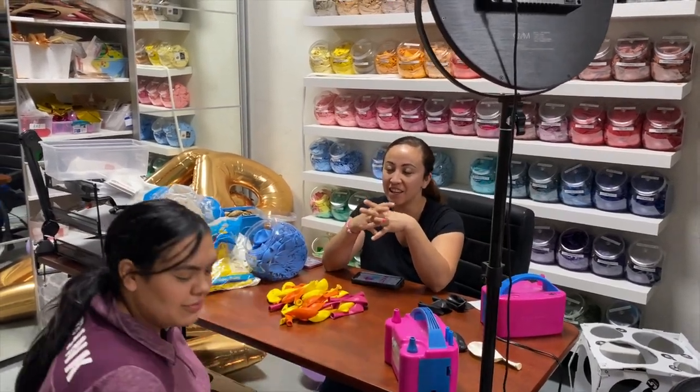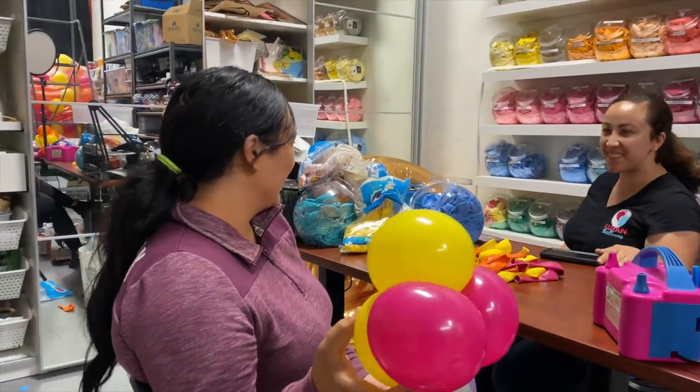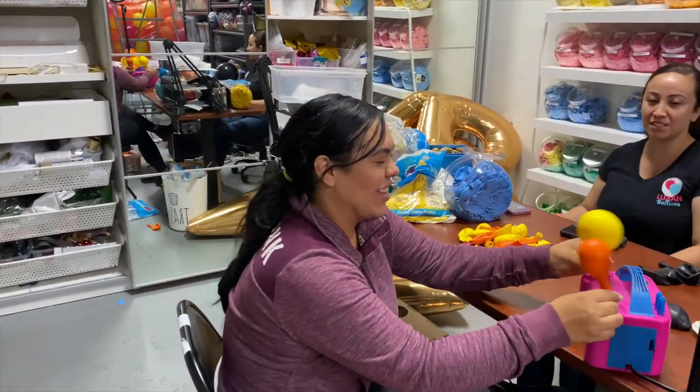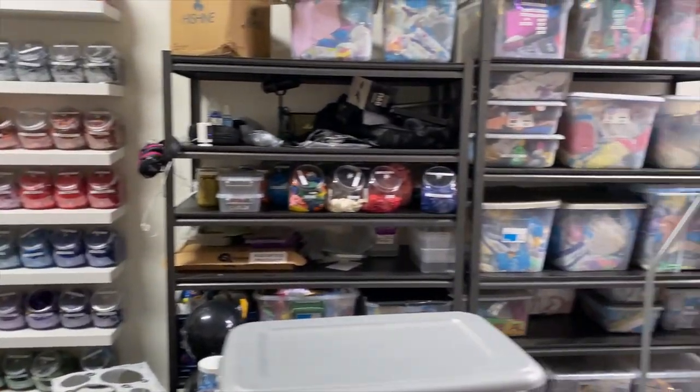What are they called? They're basically little baby quads. Yeah, baby quads for our helium balloons, for Sunday. Cool, and we got Jasmine in the house too. Show them how it's done, Jasmine. Cool, and we got all the orders over here.